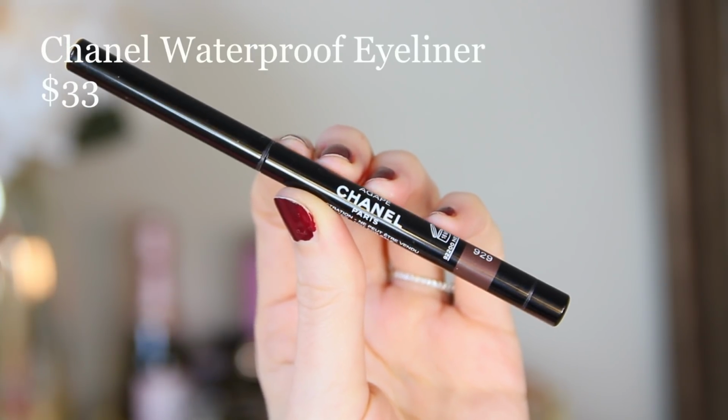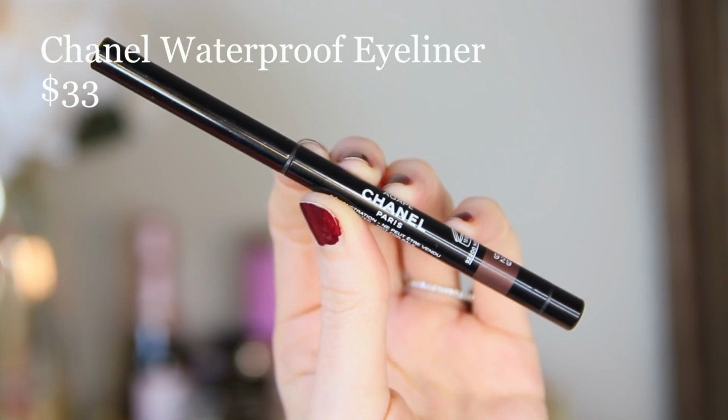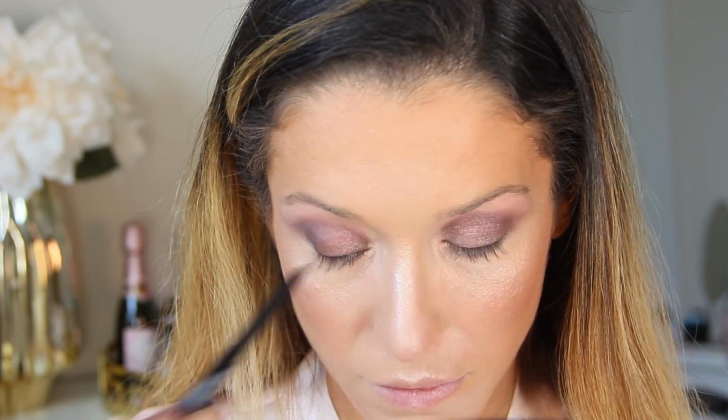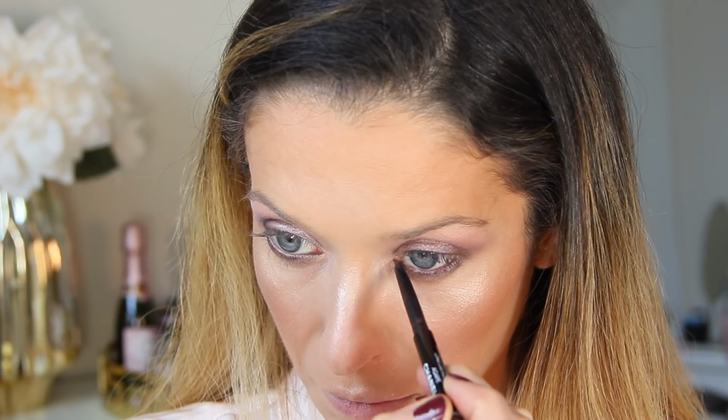To line my inner waterline, I'm using a waterproof eyeliner from Chanel. These are classic. There are always new colors coming out, but be careful of limited edition releases. They go as quickly as they come. But no worries, we have Espresso, Marine, Cassis, so many classics that aren't going anywhere for the foreseeable future.